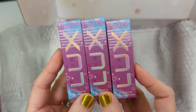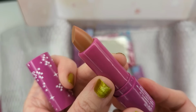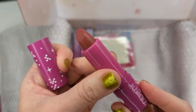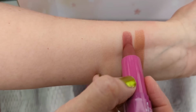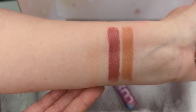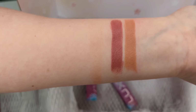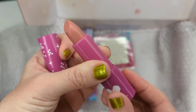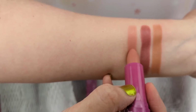Next up, we have three of their Luxe lipsticks. So first up is Digital Twin, and this one's like a nude brown. Next up is Cyber Babe, and this one is like a rosy shade. That's really beautiful. And these feel super creamy as well. I haven't tried this formula before, so I'm excited to test it out. And then this last shade is Gamer Girl, and this one's like a pale nude pink.